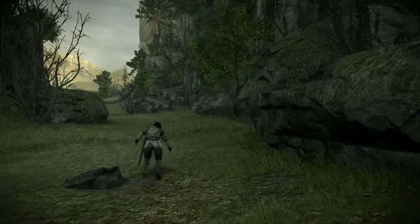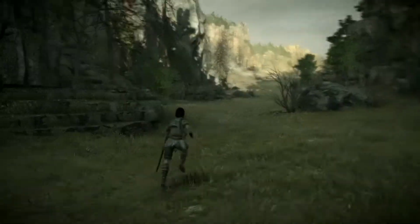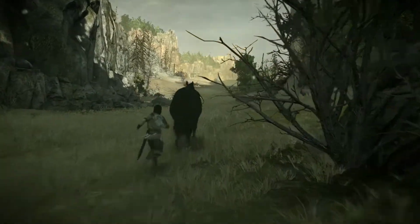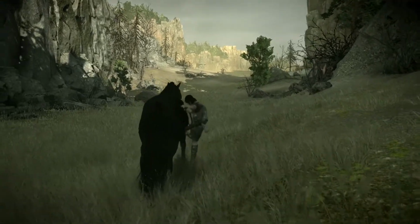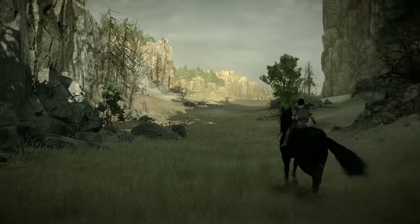Hello, Mr. Salamander! Aggro, I'm just gonna run this time. I'm just gonna go for a run. Whoa, don't run me over, friend. Fine. Since you insist, come here. Give me your butt. Let's go, beautiful.